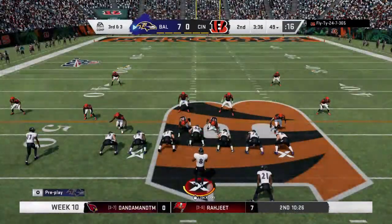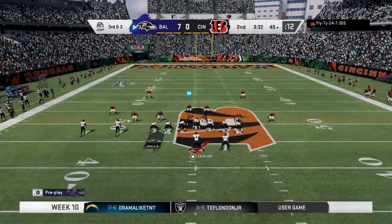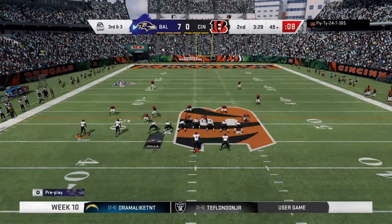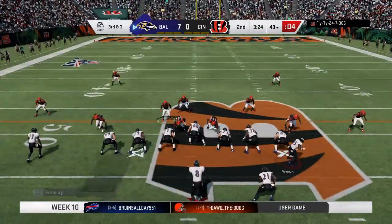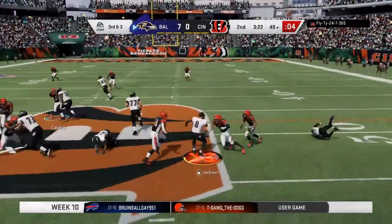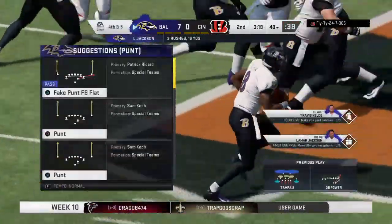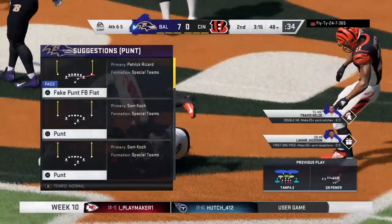And a nickel look here for the Bengals as they try to defend this on third. And they go backwards here, losing yardage back at the 48-yard line. A loss of a yard, and it brings up 4th.